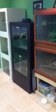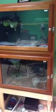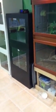All right, guys. It's a feeding day for some of the snakes. I'm going to feed a few of my green tree pythons. Probably feed this emerald tree boa that's sitting over here. Just ready to scarf down anything.